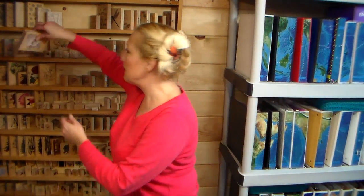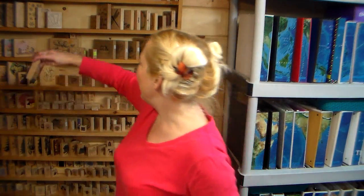And I did not declutter many wood-mounted stamps because, again, they spark joy. I didn't unmount the wood-mounted stamps because looking at these little beauties sparks joy. So I do get a lot of comments on that. Why don't you just unmount them? They take like 2 binders, you know. But I just like the way they look. I like taking one off the shelf and creating with it and putting it back on the shelf. It's fun. I enjoy it.